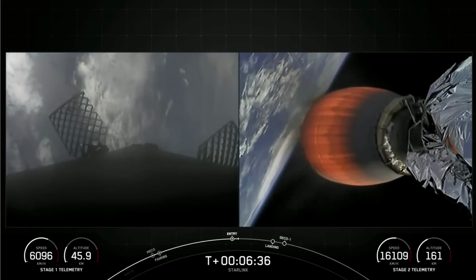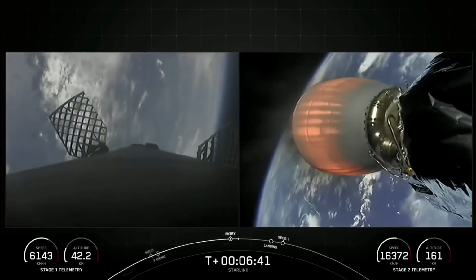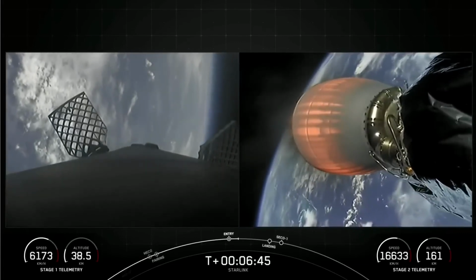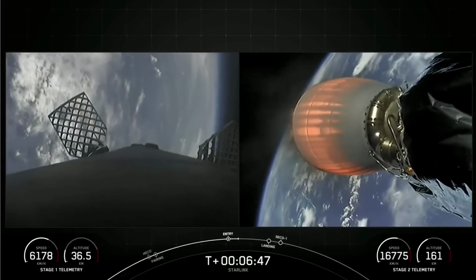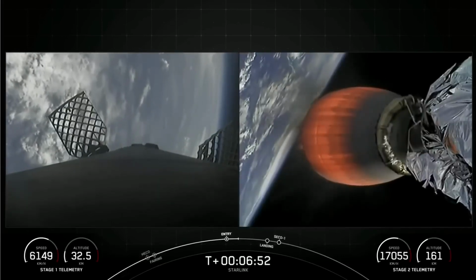Stage 1 entry burn shut down. Great news there, we just completed the entry burn on the first stage. The first stage used to launch our 56 Starlink satellites to space is flying for its 8th time today. And we do have one more burn on the first stage, which is the landing burn, and that should be coming up in just around 1 minute.